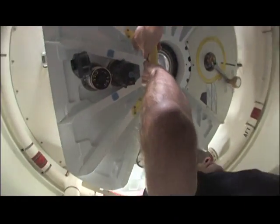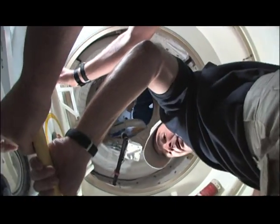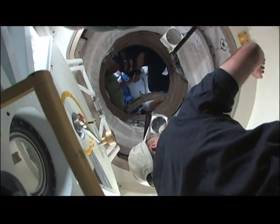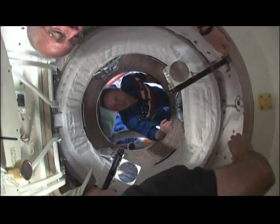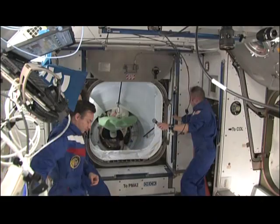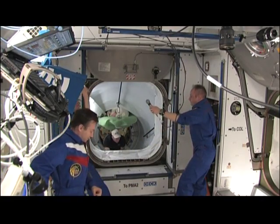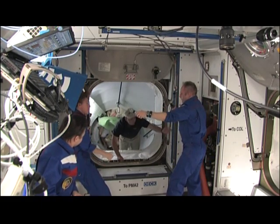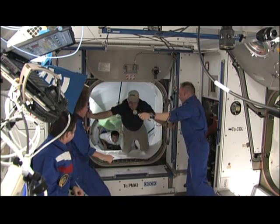Brew gets the hatch open here on the afternoon of flight day 3, and we were wondering if the space station guys were going to be excited to see us. They were right there on the other side of the hatch, ready to greet us. Space Shuttle Discovery arriving.